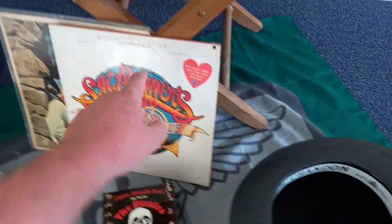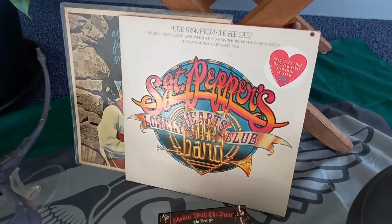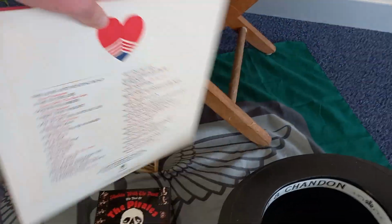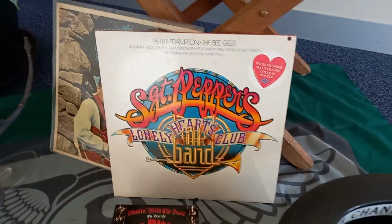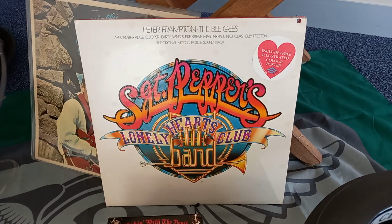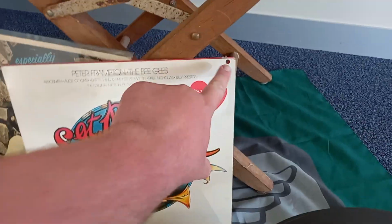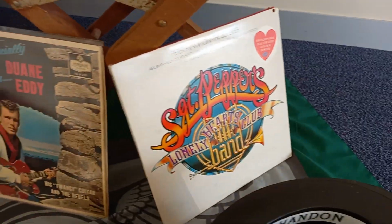And we got some pretty good CDs. So we got Sgt. Pepper's Lonely Hearts Club Band. This is the Peter Frampton Bee Gees musical soundtrack that was a big old flop. I don't know a whole lot about it, but I know that it's pretty widely regarded as being a bit rubbish. And that's in really nice condition. It's not worth a whole lot of money. It's maybe 10, 15 quid. It has been clipped. But the actual records are in pretty nice condition.